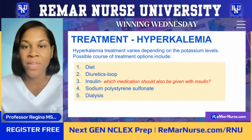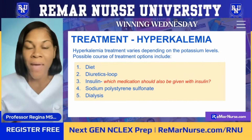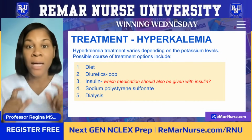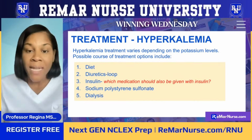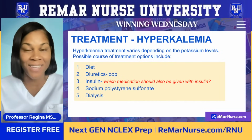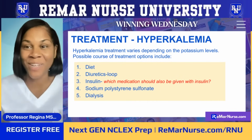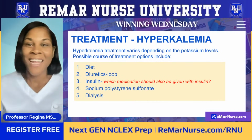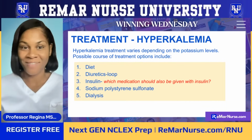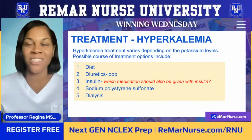I have a critical thinking question here. I want to see if you're with me. If we give a patient insulin for hyperkalemia, what medication should we also give with that insulin? What should we also give with that insulin? What do you say? You're thinking about the complications that can happen. That's what I want you to think about. What are the complications that can happen?